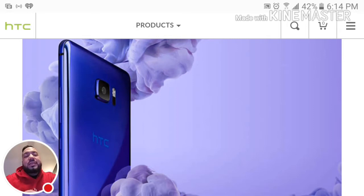As you can tell in the background, there's a picture of the HTC U Ultra device. Also, HTC came out with the HTC U Play device as well. I think they're taking a page out of Motorola's playbook and offering a higher spec flagship device, which is the U Ultra, and then offering a less spec, more affordable device in the HTC U Play.